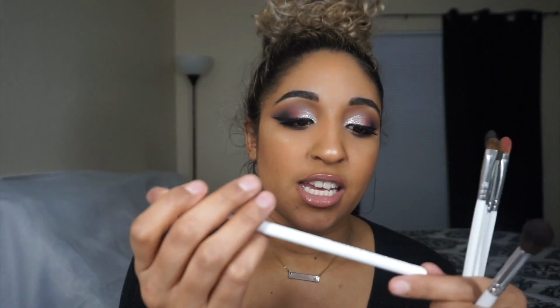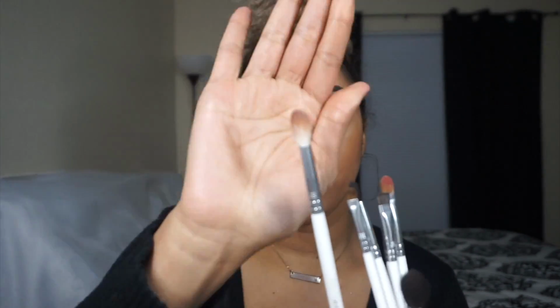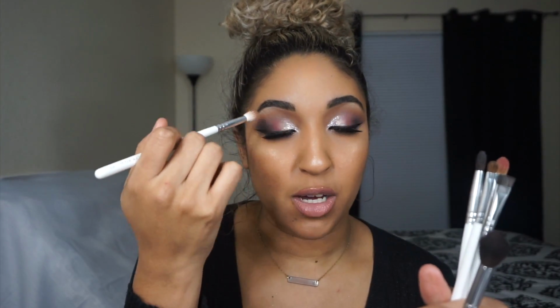And then the next one is the JH32, which is a pointed taper long brush. So this one is one that I really like to also buff in some color, but I get more placement versus this one that kind of spreads everything out.